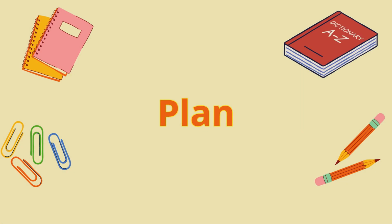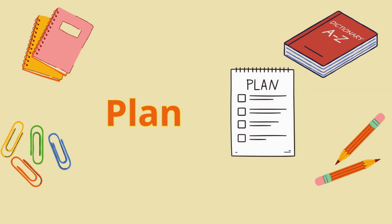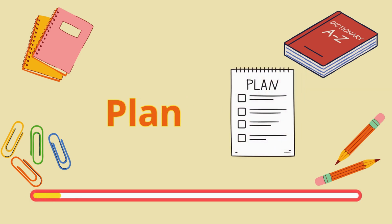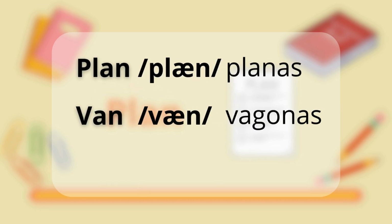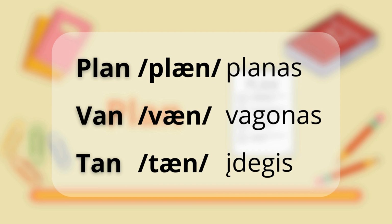The next word is quite easy. You should know what it means and how it is pronounced. But later, we will see what we get when we add the silent letter E. Plan. Also like van, tan. These words are quite simple to pronounce.